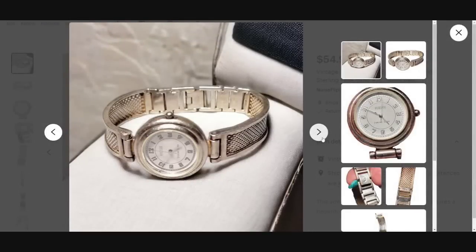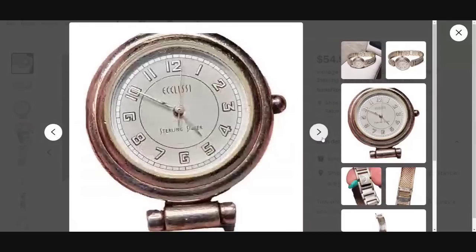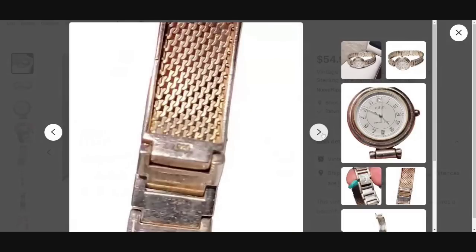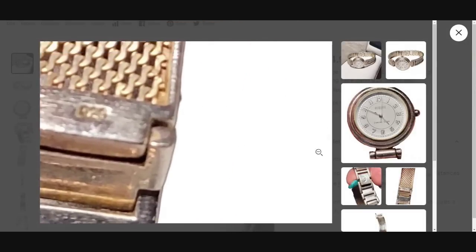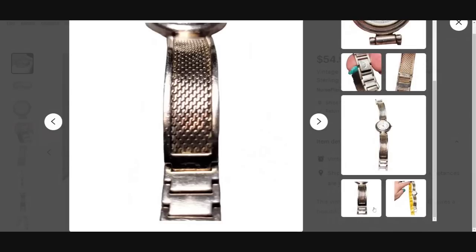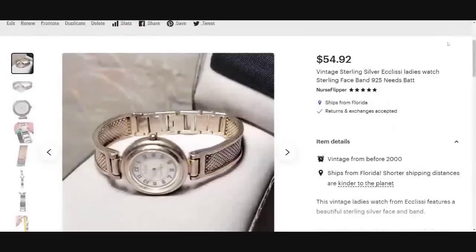So you can see this is another Photo Room AI photo first, and then I do zoom in close. You can see the wear on this watch, so I want to make sure I show that, as well as on the band here. And there's the sterling silver mark. I do want to make sure I show that. Here's the watch laid out, a little closer of the band, and one with the measuring tape. So paid $5. This one is about a $40 profit.